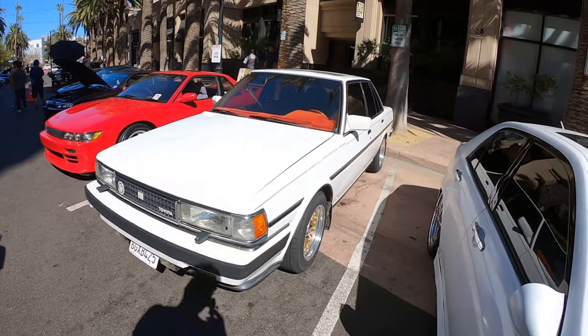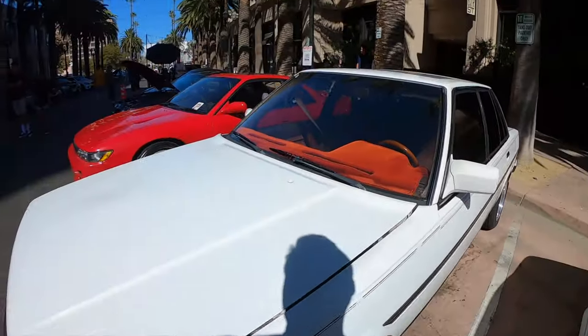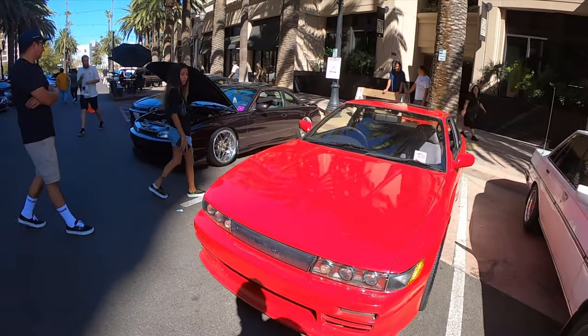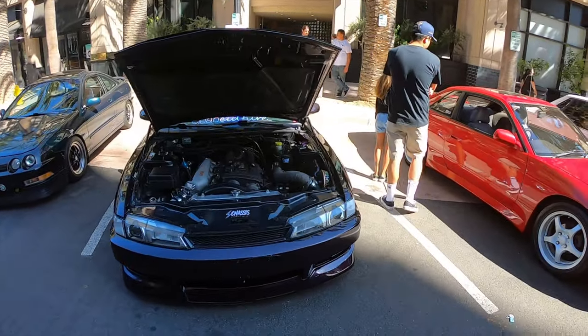Oh man, it's cool wheels. Reminds me of the last wheels that I had, the SSRs. Wow. Hey, the EFs are over here. They made it though, they made it.